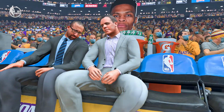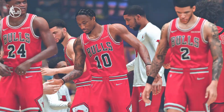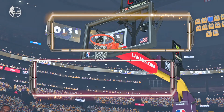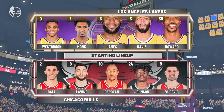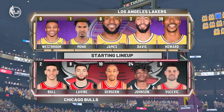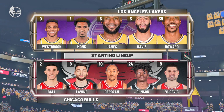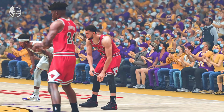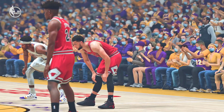Let's check out Chicago's starting lineup. Lonzo Ball out there with Zach LaVine. Then it's DeRozan. Then it's Johnson. And it's Vucevic in at the 5 down low. And for the Lakers, LeBron and Davis, the incredible forward pair. Russell Westbrook out there with Monk. And it's Howard in at the 5 roaming the paint.